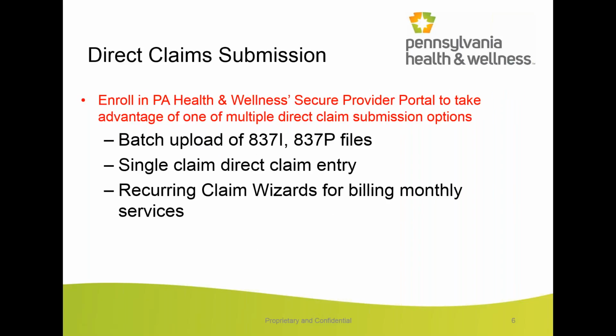If you are looking for a direct claim submission, you can enroll in the portal, Pennsylvania Health and Wellness portal, and we have a claims wizard which allows for multiple direct claim submissions. You can do a batch upload. You can do a single claims entry, and the feature also allows you to bill recurring monthly services. So in your initial registration and setup of the portal access, you will have to enter all of your participants into the portal for the initial billing, and then every month after that, they would be in there, and you just submit for the current month that you're billing for.